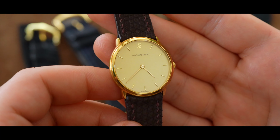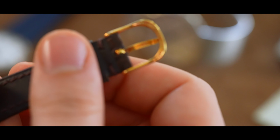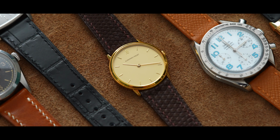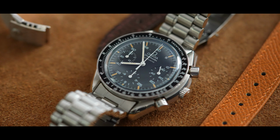With dress watches, we also have an Audemars Piguet Ultra Slim. They're just classic, simple dress watches from the Holy Trinity for under $5,000. This one in yellow gold with a champagne dial and its original hand-engraved buckle, which is really cool. I love these watches. In my opinion, one of the best dress watches that you can pick up for under $5,000.